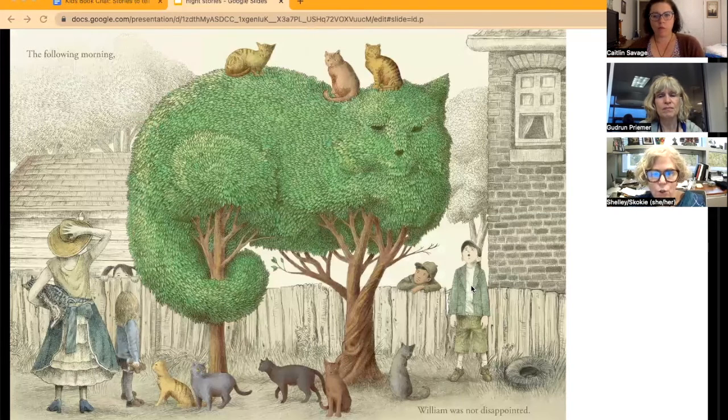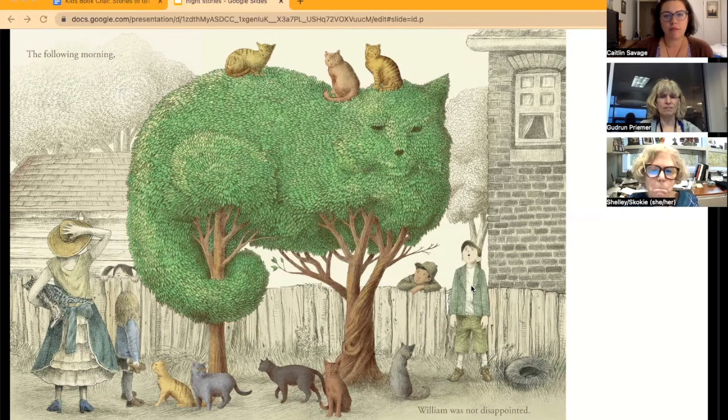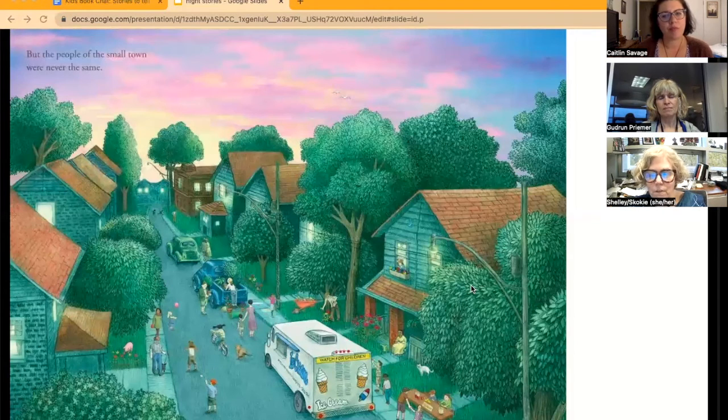Overnight, the trees start turning into beautiful leaf sculptures of animals called topiary. When William unexpectedly meets up with the artist at night, the night gardener, he works together with him and becomes an artist in his own right. Over time, the leaves fall, winter comes, and it almost seems like the sculptures were never there. They just look like trees again. But the people of the small town were never the same.